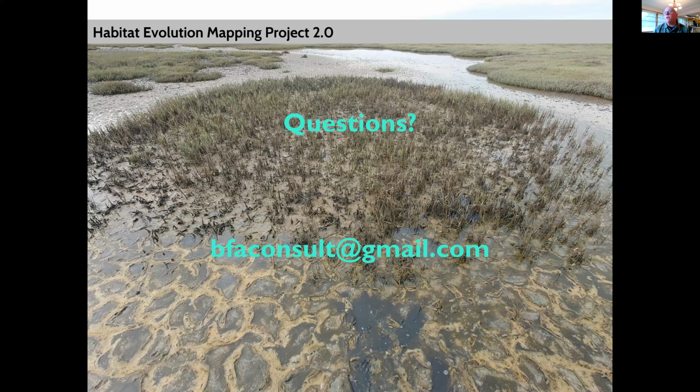There are channels with Grindelia in Whale's Tail that appear in the current HEMP 2, but were absent in HEMP 1. The question is, were they there or not? People might chime in here. But we know in certain locations where we weren't mapping them in the previous and then appeared. We also have the opposite problem where we're over mapping Grindelia within the mid-marsh plain where it doesn't exist.